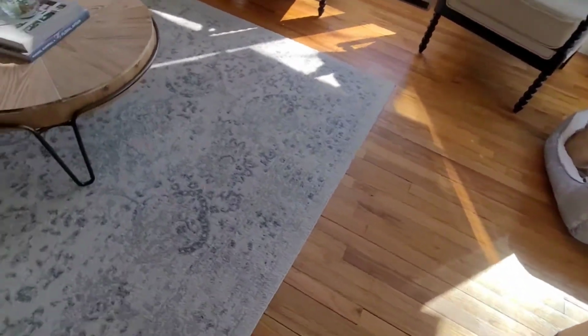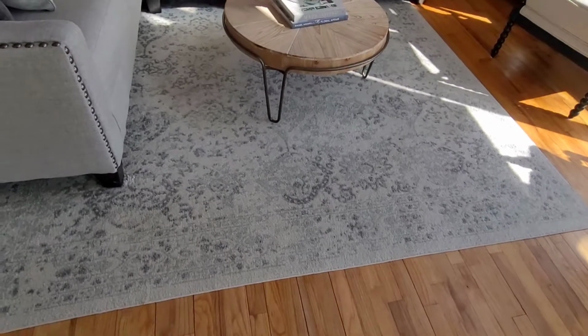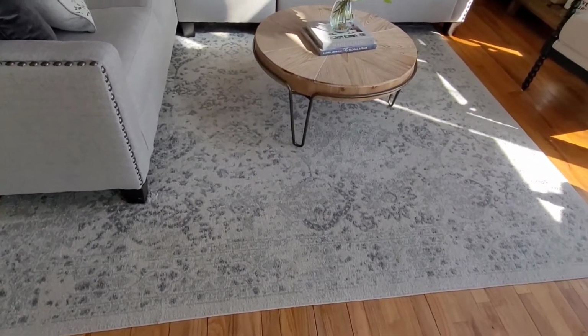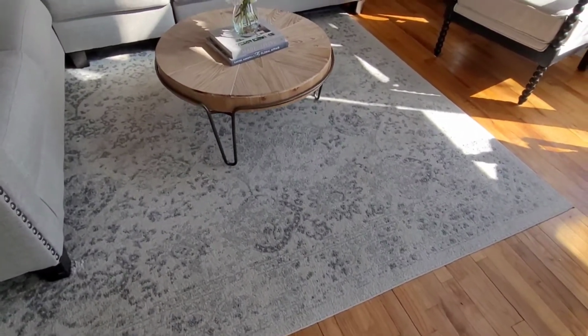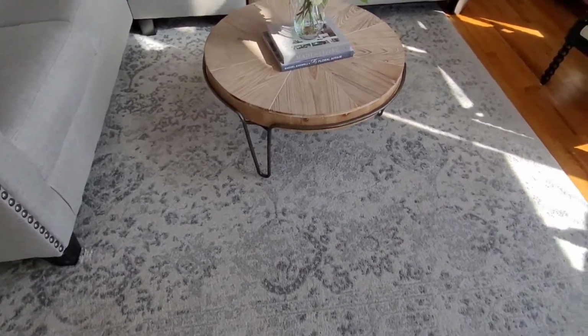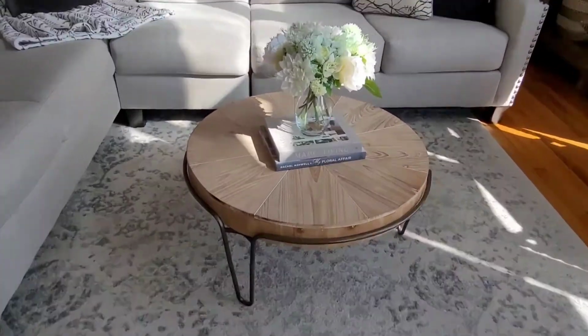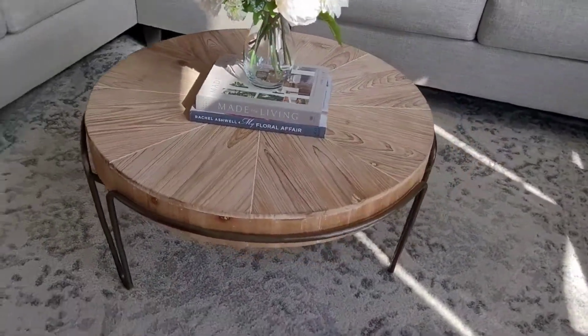Then the rug here, I also had when I first moved in. My purchase was one of the first things. I think I got this at Wayfair. It's a really light gray color, and this is when I wasn't sure what the rest of the living room was going to be like, but it's very neutral. And this really cute table here I got at Home Goods.